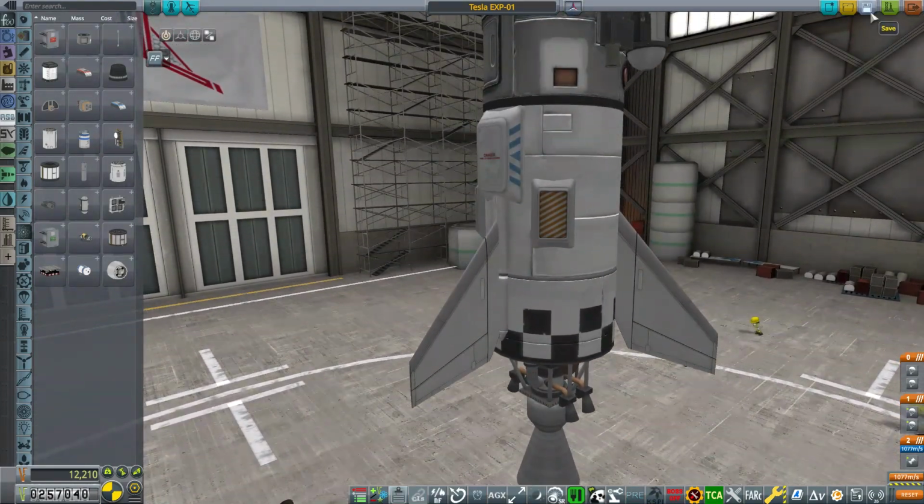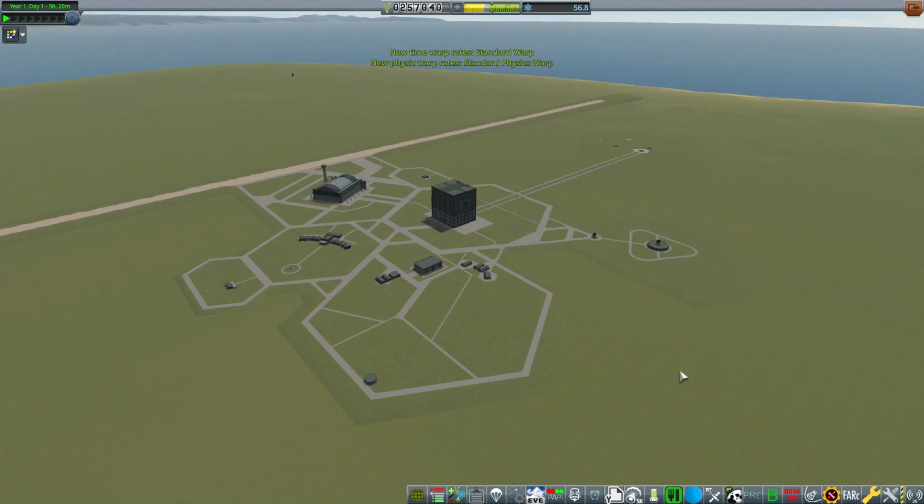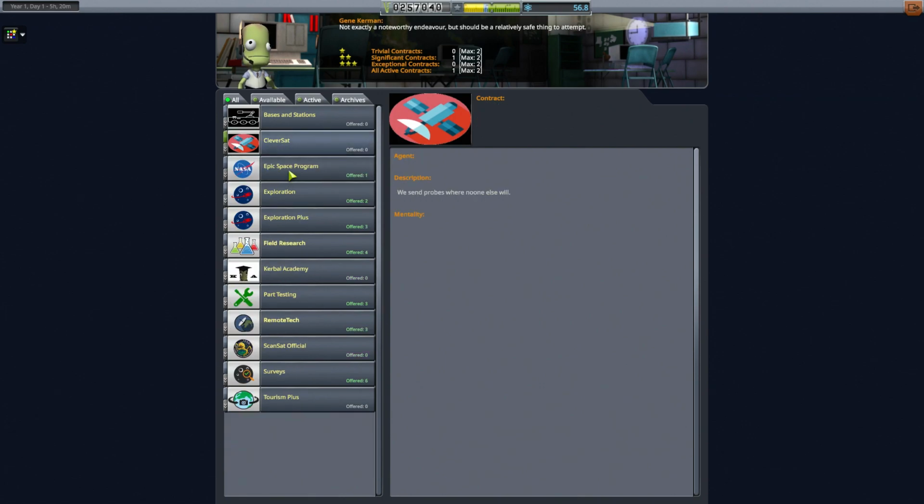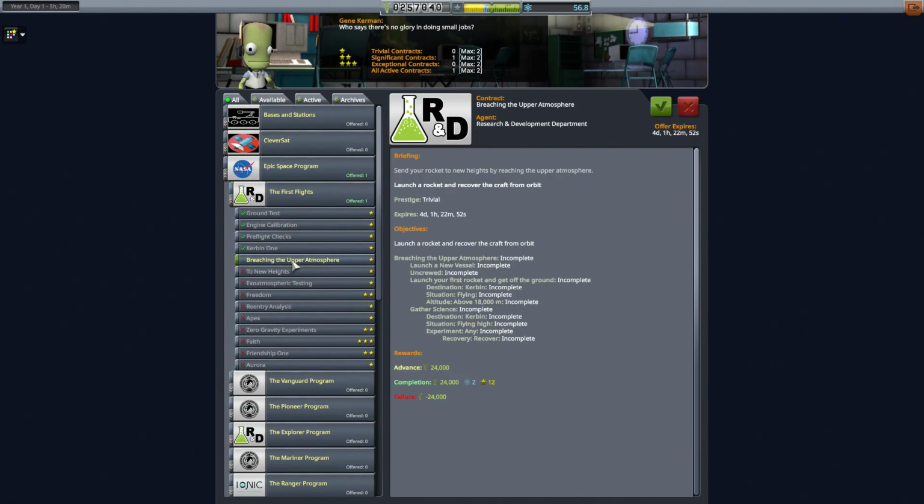I think it's 18,000 feet that we need to head to, so let's go ahead and leave this. We'll go to the contract center. What is it? Mission control? We'll go to mission control, check what the contract is, and then plan accordingly. I think, if my maths is correct, and it might not be correct, that's the one, the first flights, that's the one right there. That's the one I want. There we go. Altitude above 18,000.